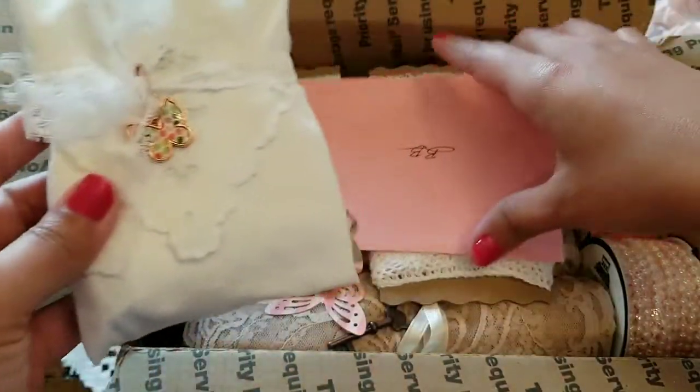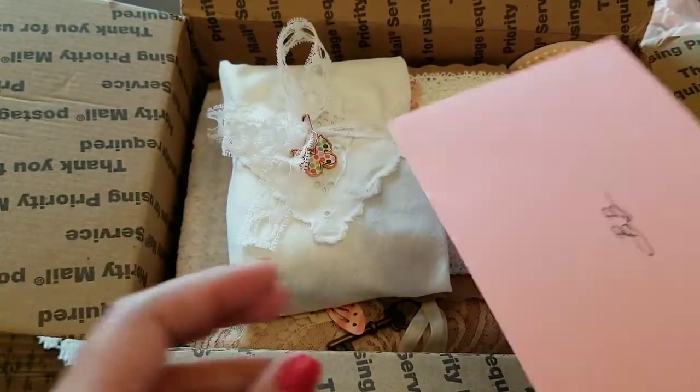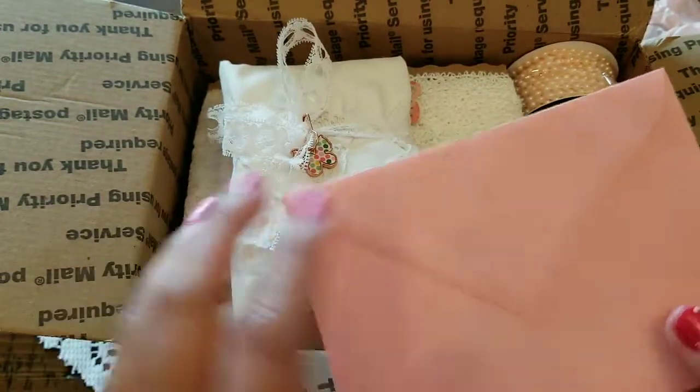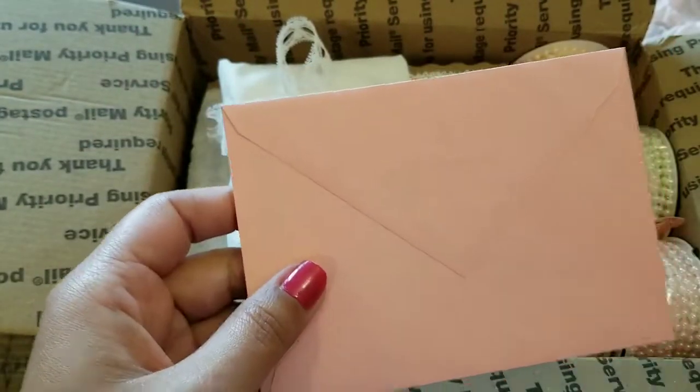Oh my goodness, I don't even know where to start. I feel like I'm new at this or something. What's happening? Okay, here's her card. So let me go ahead and open this and then we'll go from there.